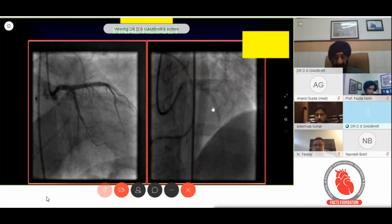So one can understand how difficult it was for us to treat a left main bifurcation stenosis with bifurcation stenting in a patient who had such a low platelet count and was having repeated episodes of unstable angina with marked ST segment elevation, depression in various leads. So in conclusion, it was safe and feasible.